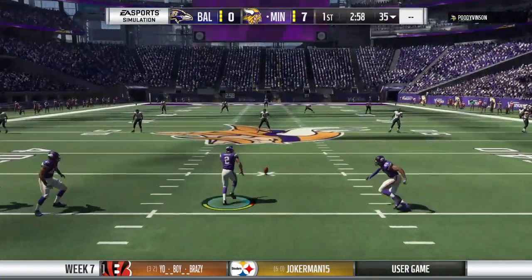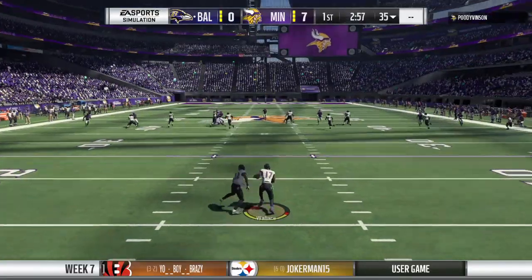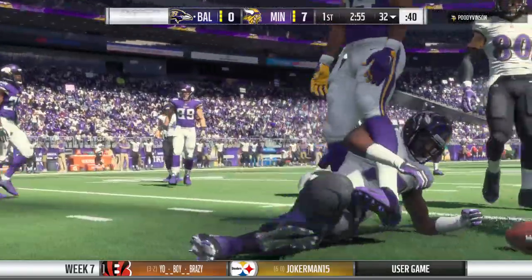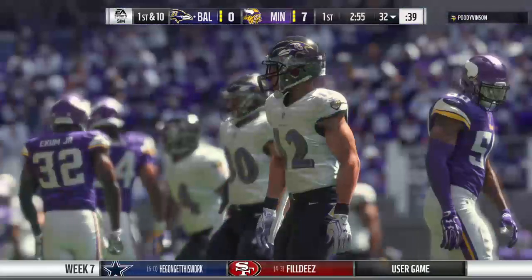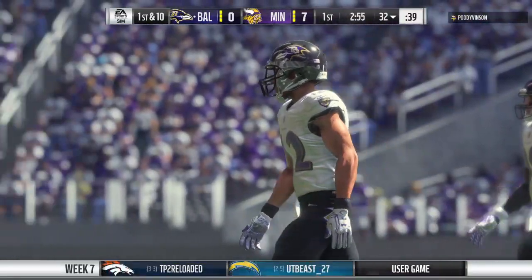Forbath out to kick this one away. Short kick here, fielded about the 17. And now Baltimore gets set to take the field. And last time, not only the turnover, but that turned into 6 points. They got to make up for that here.